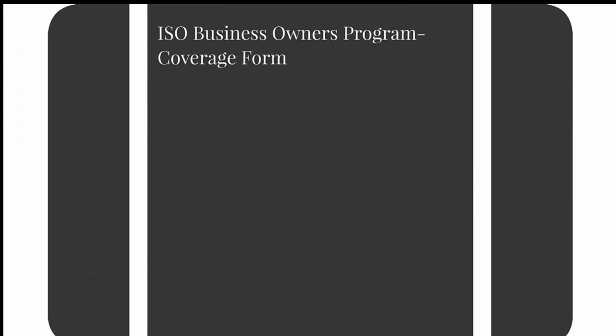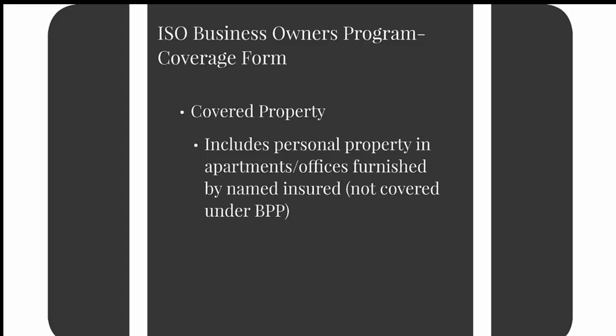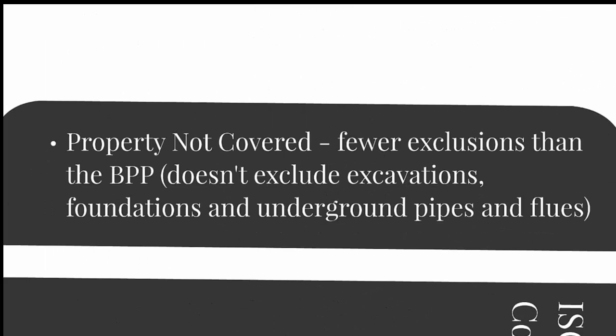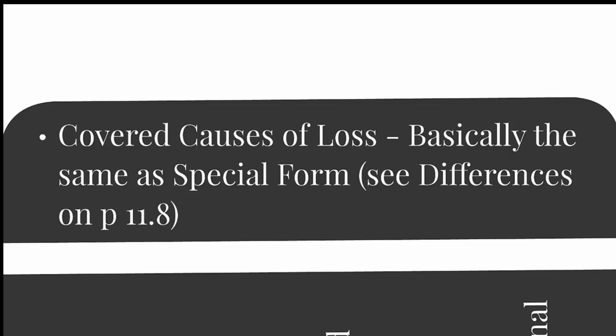Now let's look at the coverage form itself. Covered property includes personal property in apartments, offices furnished by the named insured, which is not actually covered by the BPP. It also includes property in the care, custody, and control of the insured at the same limit as personal property. We'll look at that again in a moment. With property not covered under the BOP, there are fewer exclusions than the BPP. For example, it doesn't exclude excavations, foundations, and underground pipes and flues. In terms of the covered causes of loss, basically this is the same as the special form. You can see the differences on page 11.8, but we'll talk about them further in just a moment.